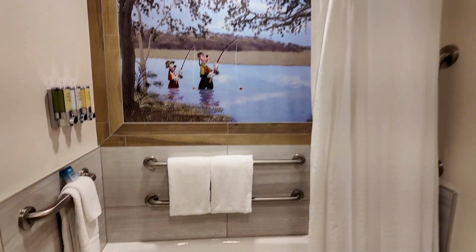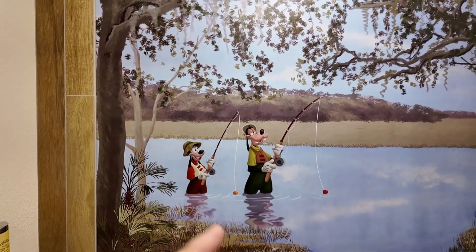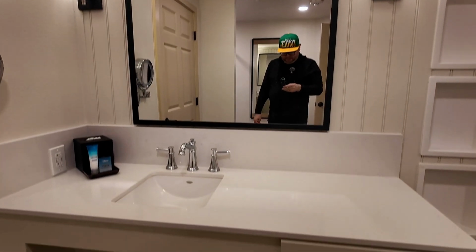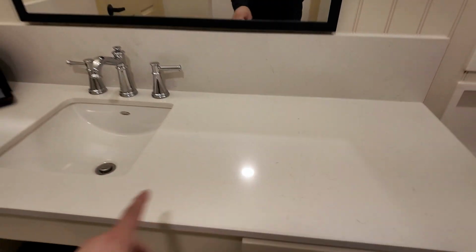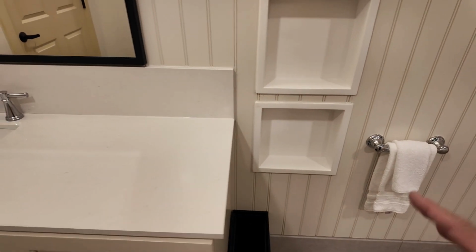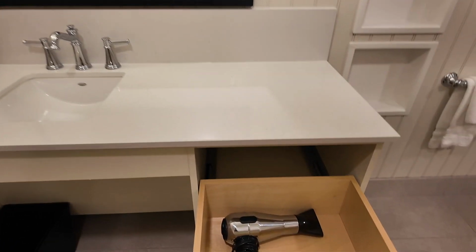Right when you walk in, you've got a full tub, and above it, a mural of Goofy and Max enjoying some time fishing together. Isn't that just gorgeous? Over here, you've got your vanity, plenty of space on it, lots of countertop space for your toiletries, as well as these nice little kind of hidden features in the wall for you to put more of your toiletries. Just lots of ways to organize and have a real kind of home time here.